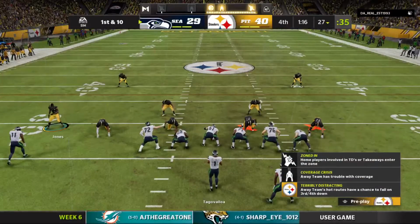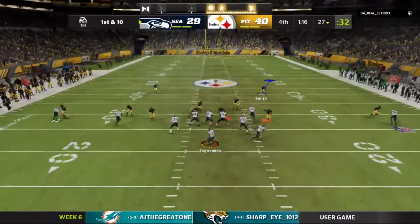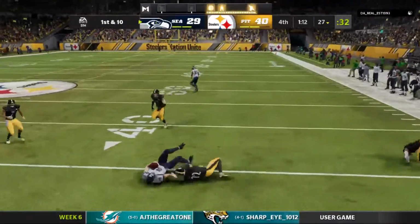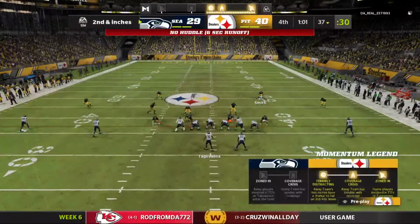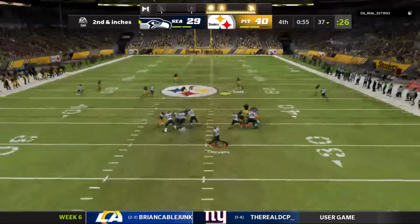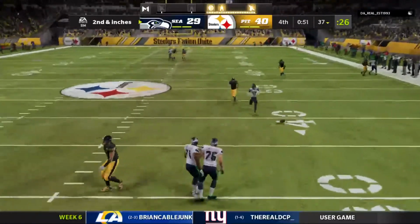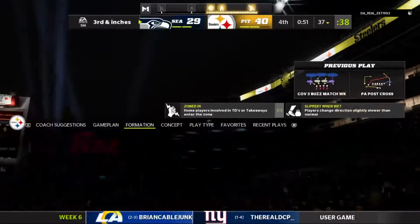Coming to the line here to begin their next drive, the Seahawks offense. Tagovailoa. Short throw to Dissly. And able to break one tackle, but then quickly brought down. But a nice little gain. Tua. And he'll be hit as he releases it, and that'll fall incomplete.